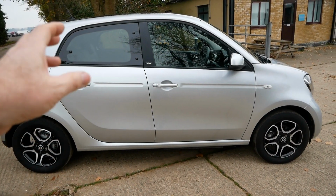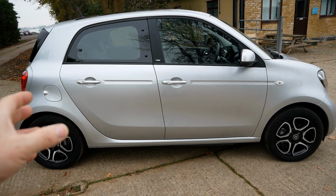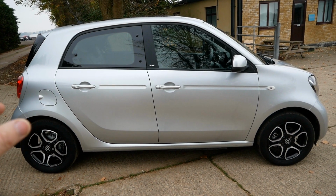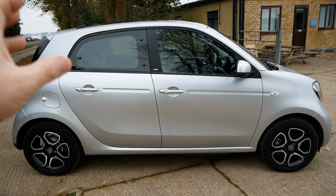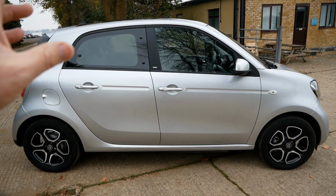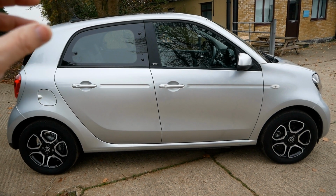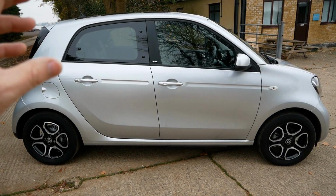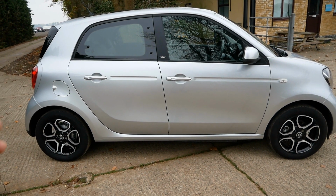These Smarts have a 17.6 kilowatt-hour lithium-ion battery pack, so that is quite a small battery compared to modern electric cars. The battery pack is the same size on the 4.2, but they still have their place. These have an official range of 93 to 96 miles, but of course it's extremely difficult to achieve the official range with normal driving on the road.